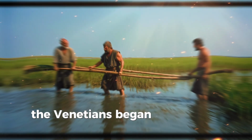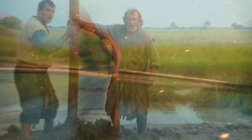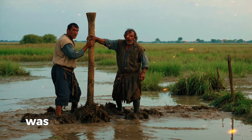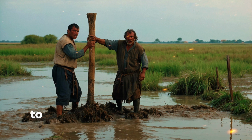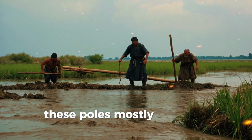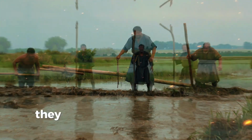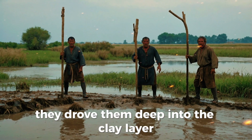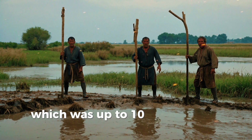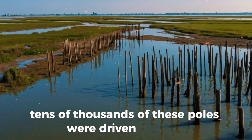The Venetians began building in the 5th century, and it took several centuries to complete. One of their most ingenious solutions was using wooden poles or pilings to create a stable foundation for the city. These poles, mostly made of alder wood, were about 10 to 15 feet long. They drove them deep into the clay layer beneath the mud, which was up to 10 feet thick in some areas. For a single building foundation, tens of thousands of these poles were driven into the ground.